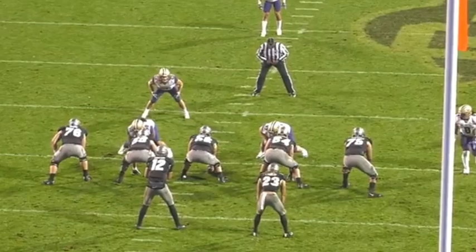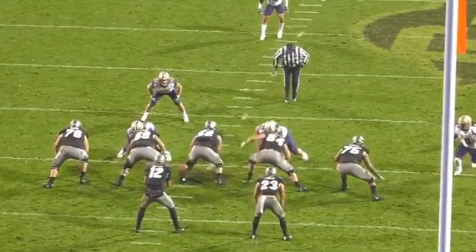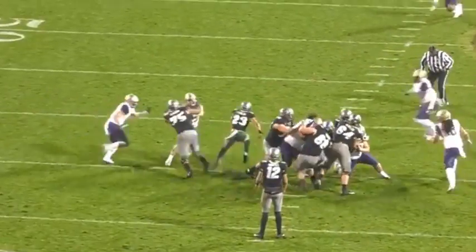These are the plays that worry me, though. Here he is lined up over the left guard's outside shoulder. He just can't get pinned like that. Running lanes can't happen like this. At least for a guy that you take that high.